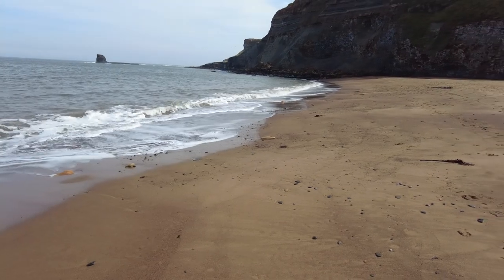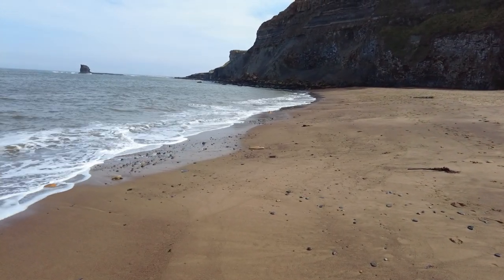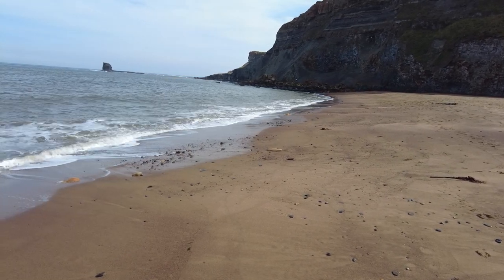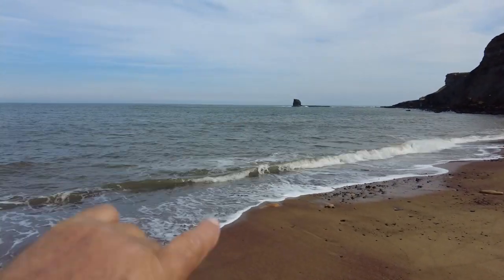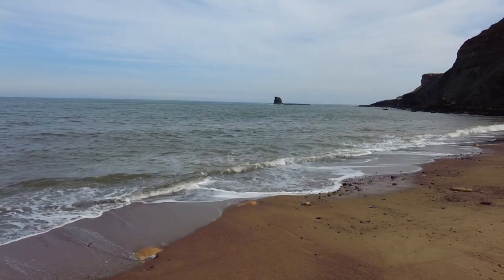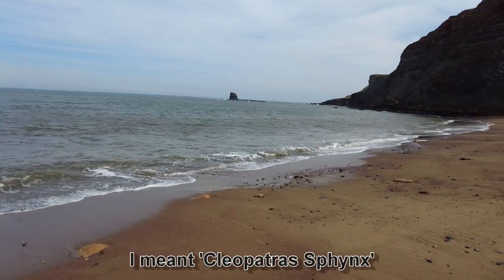We just have to hug the cliffs for a little bit just to probably get around that corner again, just in the distance over here, which is the all important bit. And this bit of rock that's sticking up over here, that's what's known as the Saltwick Nab, which I always call the submarine or Cleopatra, whichever way you look at it. But there is evidence of fossils everywhere.